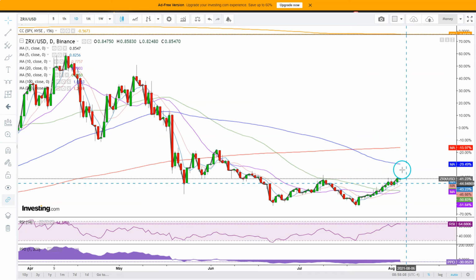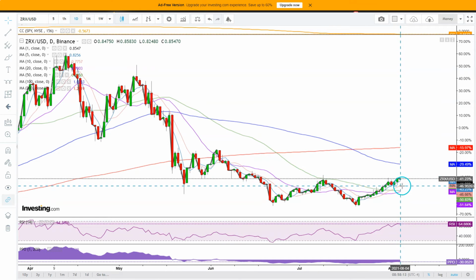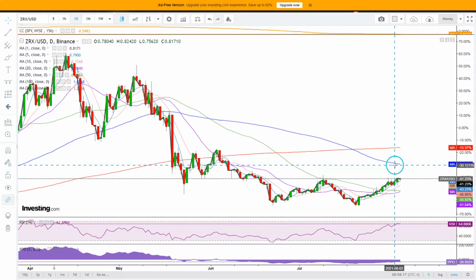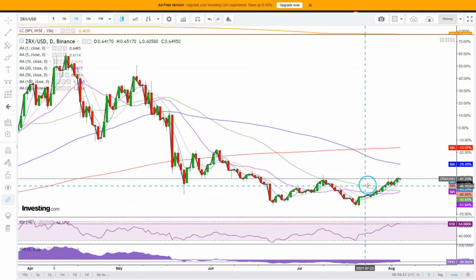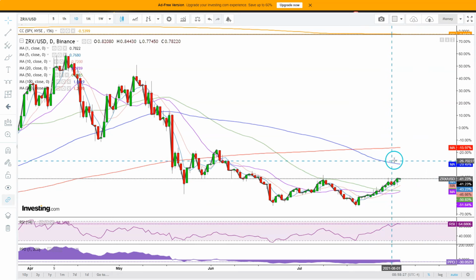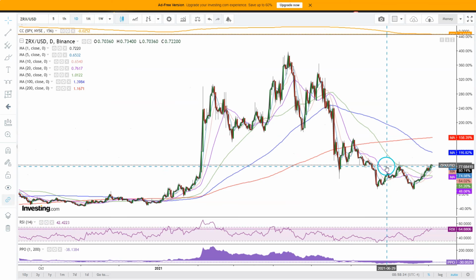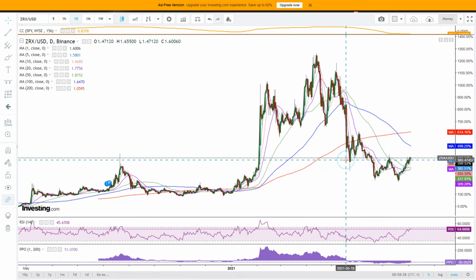But it's all about the context in which we interact with that resistance level. If we were to surge a bit now and then test it, there's an increased probability of us getting rejected. But if we have a bit of that declining phase, cool down a bit, and then have a new rising phase around the corner, during that rising phase it would be easier to get above the 100-day moving average. So that would be a more strategic way to reclaim it.